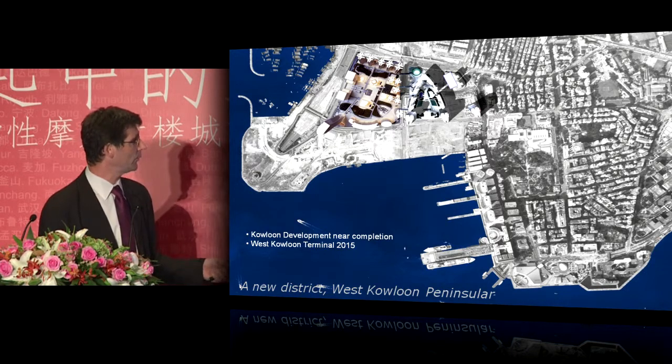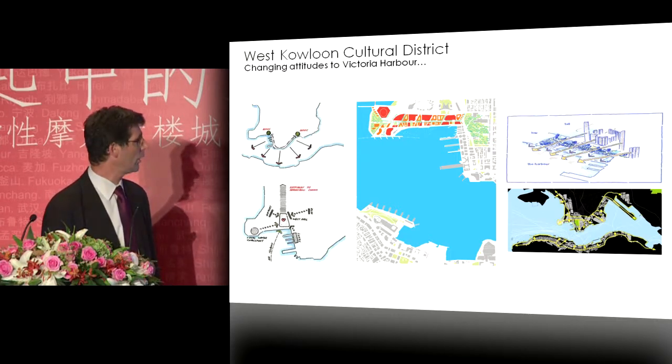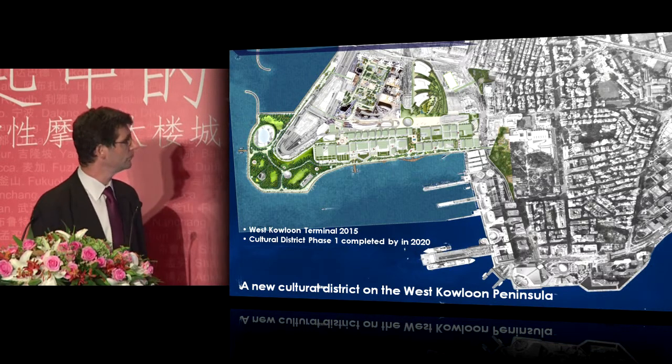But nevertheless, the high-speed railway station is being currently developed next to the Kowloon development. And again, property development will be put on top of that. And then, as a recognition for trying to create a permanent edge for the harbor, the cultural district is now being developed in front of these railway networks.